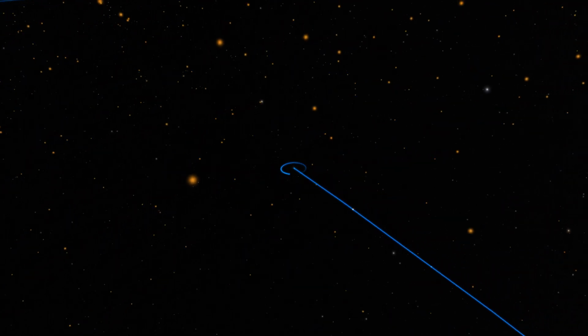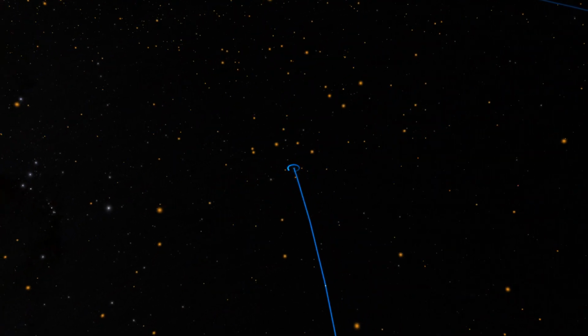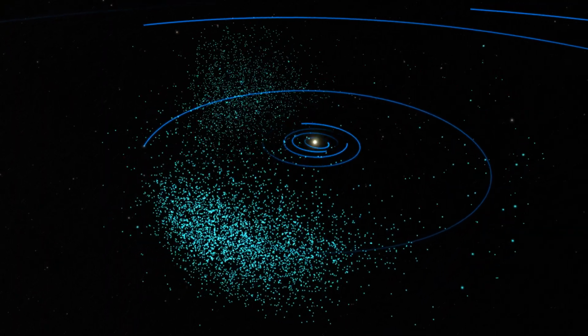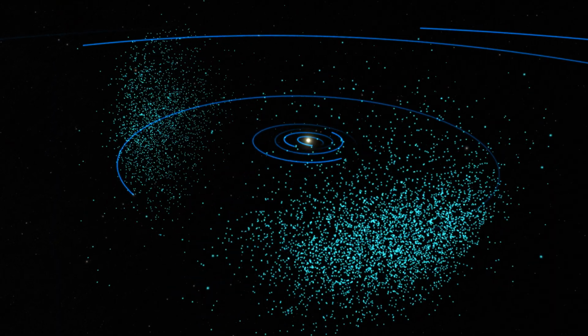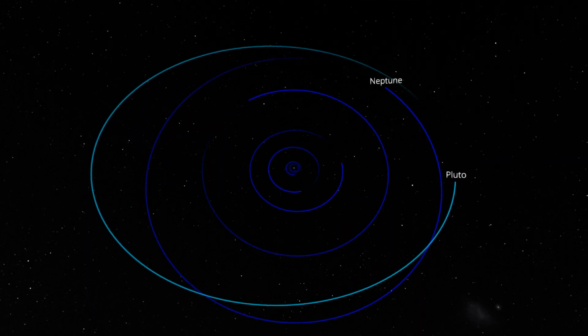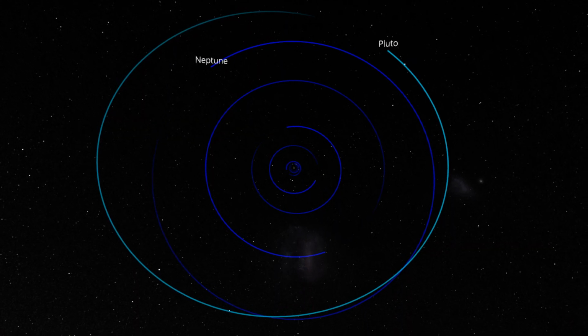Sure, there are stray asteroids that cross the Earth's and other planets' orbits, but they are only a small fraction of the planet's mass. Jupiter has vast fields of asteroids that share its orbit, but they're still dominated and controlled by the massive gravity of Jupiter. So what about Pluto? Pluto's orbit crosses the orbit of Neptune. Not only that, but Pluto's orbit is actually affected by Neptune's gravity.